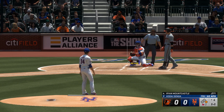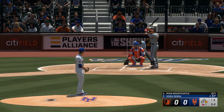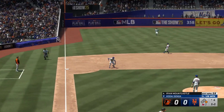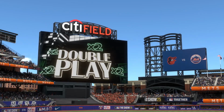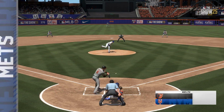Next offering is down low. Rolled over to third. Vientos. Over to McNeil. Over to Alonso for the inning-ending double play. No runs, 1 hit, no errors, and no one left. On now to the bottom of the 4th. We're tied 0-0.